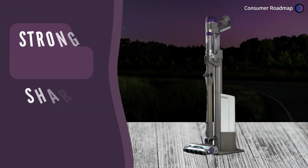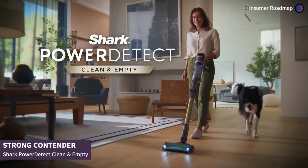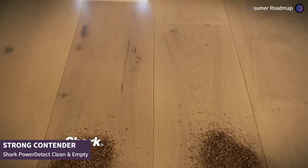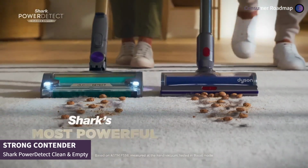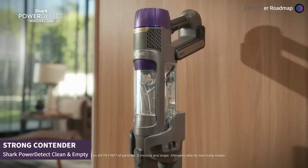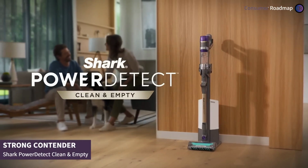The strong contender, Shark PowerDetect Clean and Empty, closely competes with its automatic dust disposal and impressive runtime of up to 70 minutes. The PowerDetect feature boosts suction when it senses dirt, and the Duo Clean brush roll adapts to both carpets and hard floors. The auto-empty base locks away dirt for up to 45 days, eliminating the hassle of frequent bin emptying.